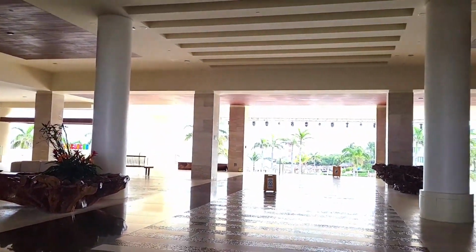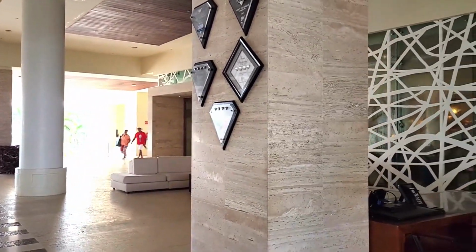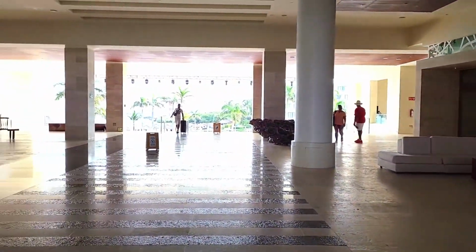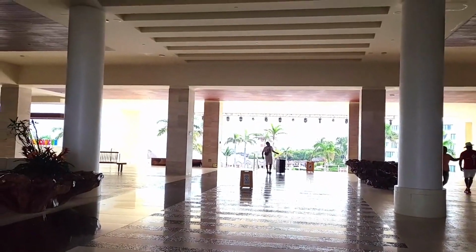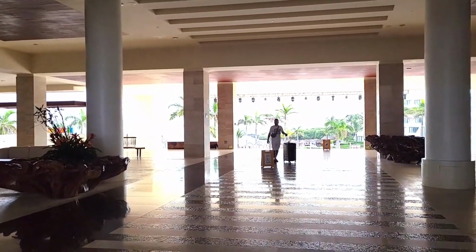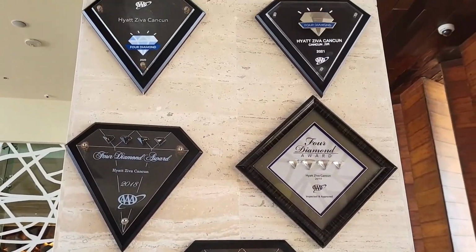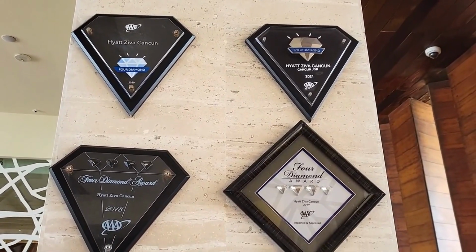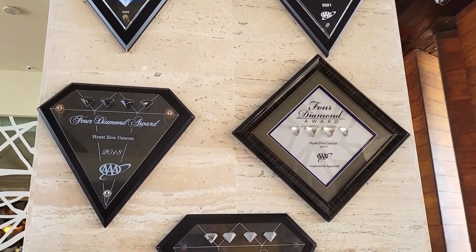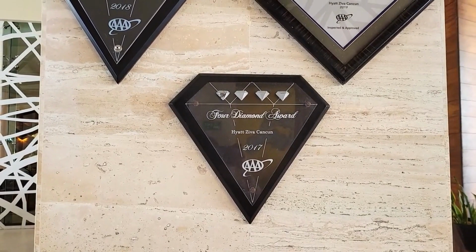So we are entering Hyatt Ziva lobby. Their lobby is elevated to give stunning views to all their guests. Hyatt Ziva is a 4-diamond hotel, which means that the hotel has an upscale style and amenities. This hotel is nicer and has a higher level of comfort than your average hotel.